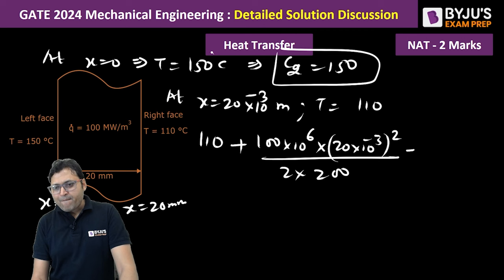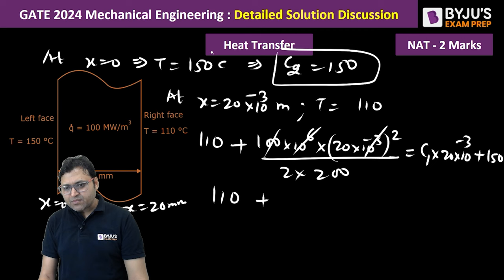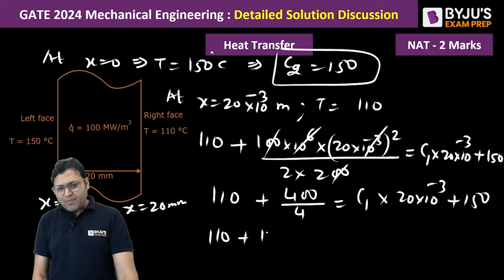C1 is unknown, x is 20 into 10 to the power minus 3, plus C2 is 150. So if you simplify this, this 10 to the power 3 square will get cancelled out. So it is 110 plus 20 into 20, 400 by 4, is equal to C1 into 20 into 10 to the power minus 3 plus 150. If you simplify this, this will be 100. So 110 plus 100 minus 150 is equal to C1 into 0.02.